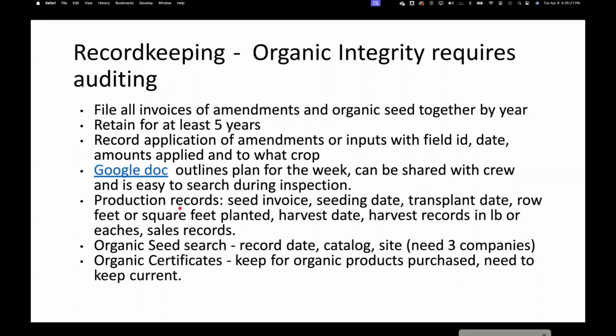Production records are critical. One of the exercises that the inspector will do is called an audit trail or a traceback exercise. It can also be called. They're going to start with a sales record. So maybe that's what you sold at the farmer's market. Maybe that's this week's farm share CSA record of what you delivered to your customers. You start with that record.